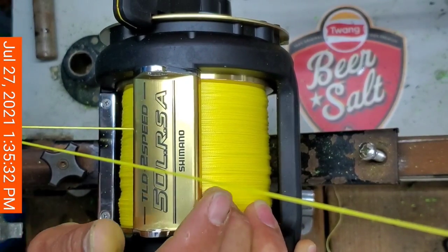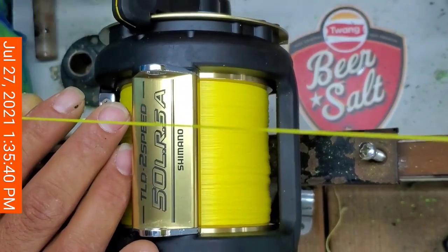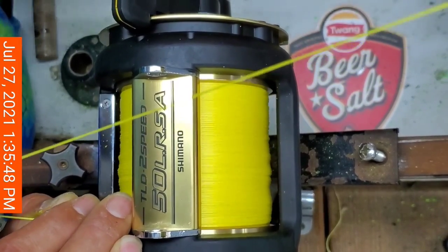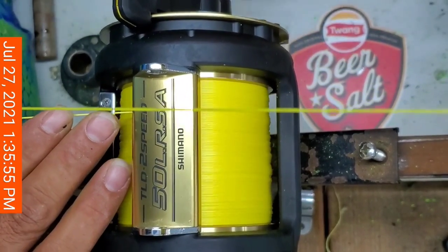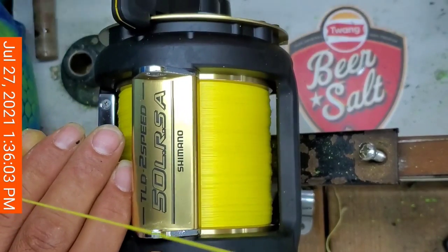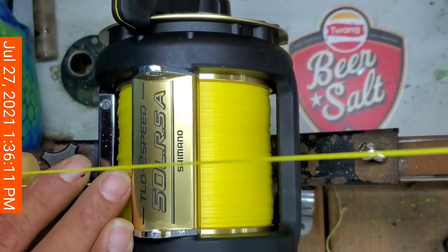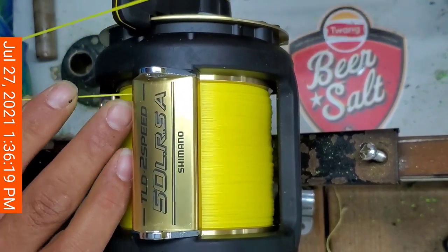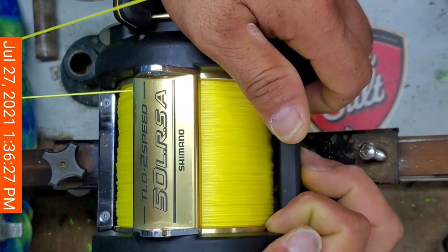Alright guys, we're at 900 yards and we still got room. All right guys, so I'm at 1,000 yards, and yes, I still have room there to go to the edge of the bevel, or the edge of the spool, so we're gonna keep it going, see how much we can get on there.